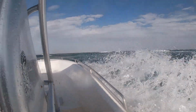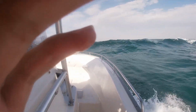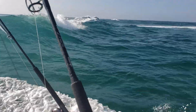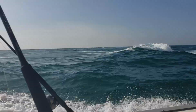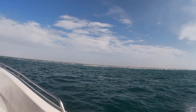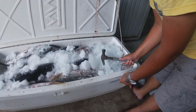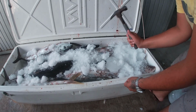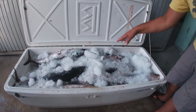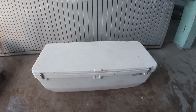I'd say the most sketchy part about this boat ride trip was going through the mouth of the bay. Man, there were waves breaking everywhere and we had to thread the needle going in and out of the wave breaks. One huge cooler full of fish.